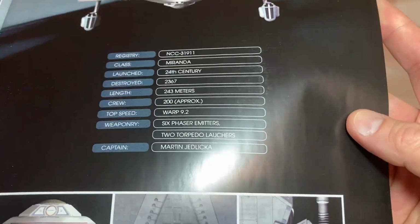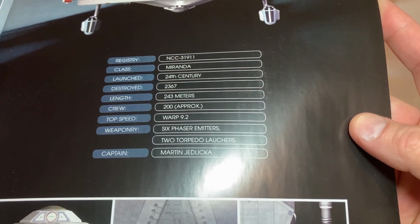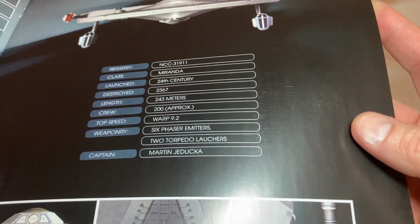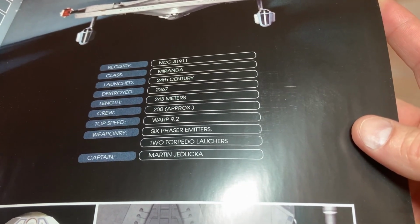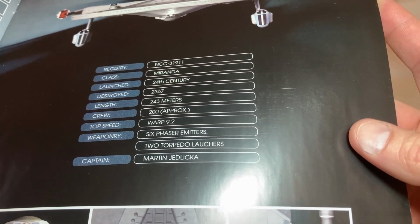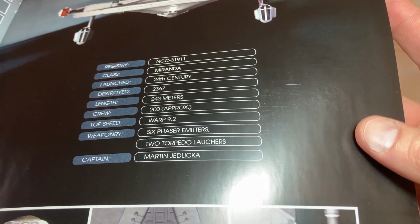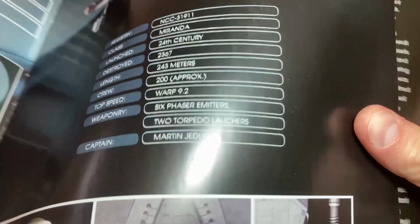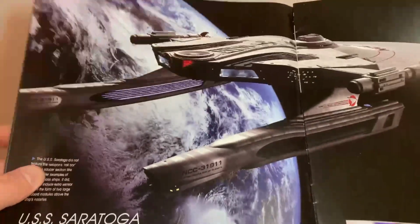And their registry number is NCC 31911. It is a Miranda class launched in the 24th century, destroyed in 2367, 243 meters long and a crew of approximately 200. It's a warp speed of 9.2. It had 6 phaser emitters, 2 torpedo launchers, and Captain Martin Jedlicka. Even though I thought the captain was a Vulcan, but I could be wrong. Maybe there was a Vulcan named Martin.